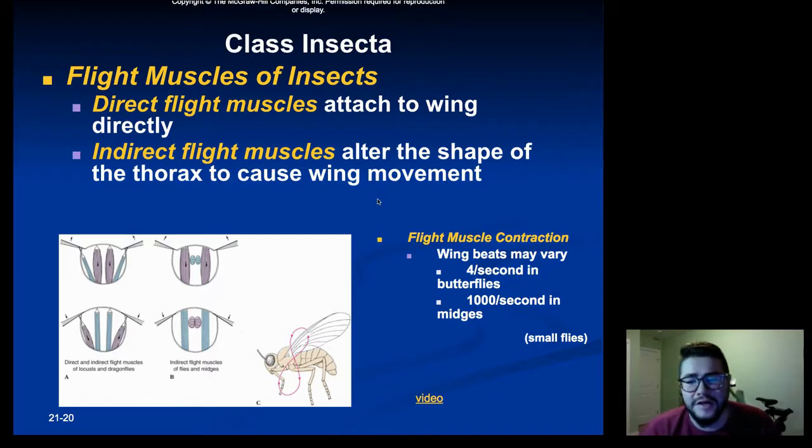And so insects can either have one or the other, or both, depending on what type of insect we're talking about here. And the wing speed for insects can vary significantly based on the size of the wings, the size of the insect, and generally where they're located. Like butterflies only beat their wings about 4 times a second, while midges, which is a very small fly, can beat its wing 1,000 times a second.